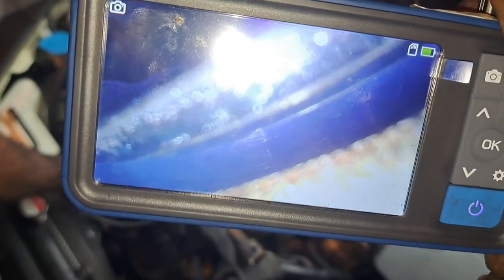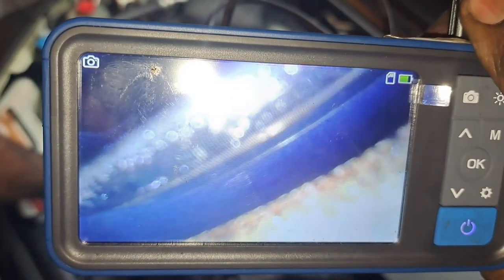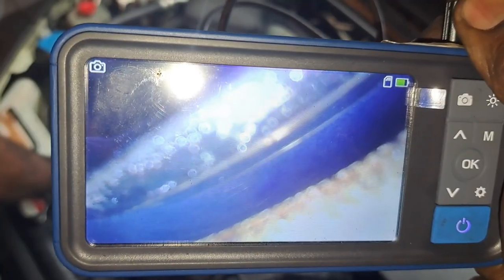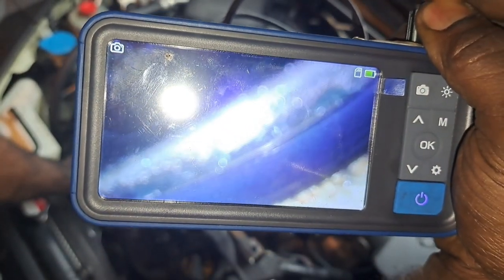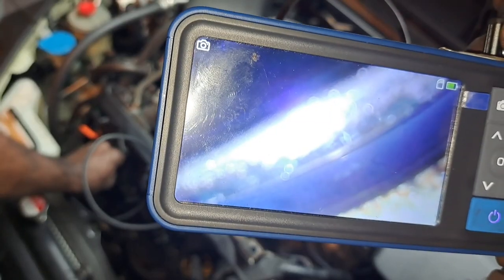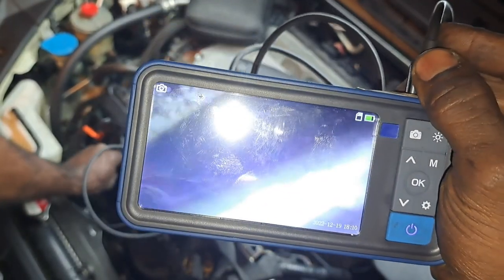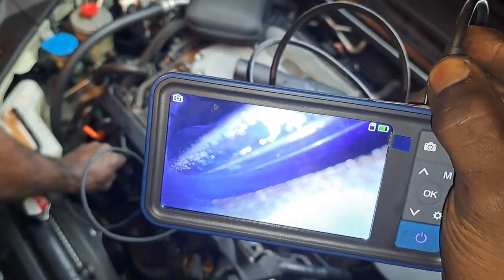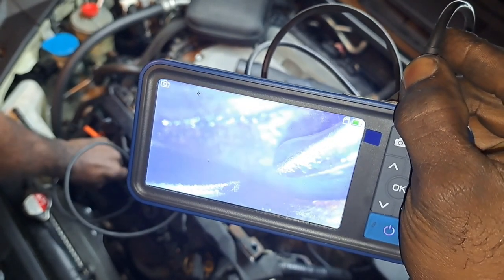Let's see if we can get a... The detail's not going to show that well, but there's combustion, like smoke, in there. And I don't know if that's the byproduct of a broken piston or whatever, but there's smoke in there. Obviously, well, not a broken piston. I mean, it could be. Could be a broken piston from another chamber.